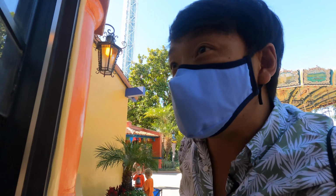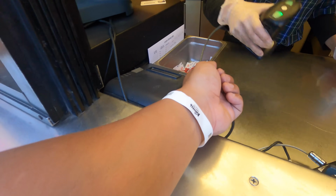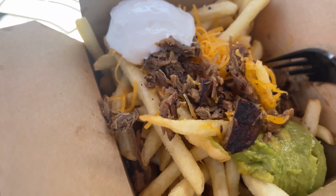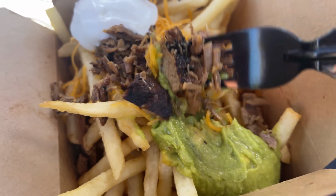Can we get a carne asada fries? And can I fill this up? Carne asada fries. Wow. Look at that amount of meat they put in here. It's just shredded cheese, a little bit of meat, guacamole, and sour cream.